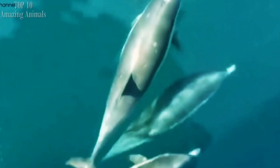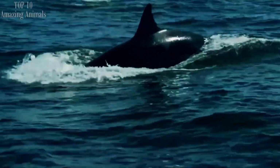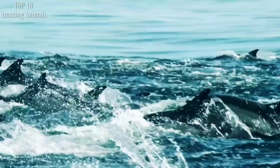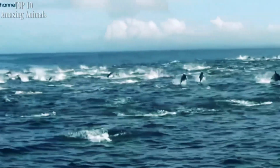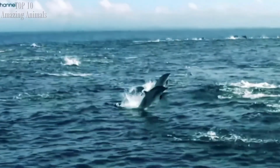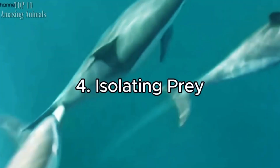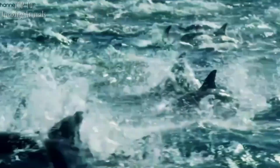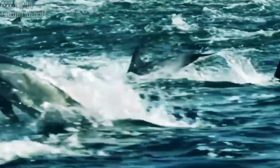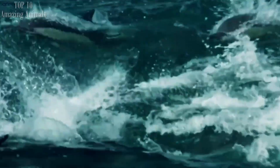3. Creating panic. After encircling the dolphins, the killer whales begin to make rapid and powerful movements, such as chasing and charging into the middle of the dolphin pod, creating panic and causing the dolphins to scatter. 4. Isolating prey. During the chaos, the killer whale pod focuses on isolating one or a few dolphins from the main group. They usually target the weakest, injured, or juvenile dolphins, which are the easiest to separate.